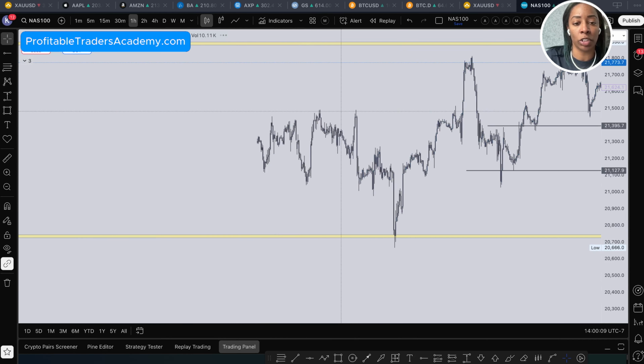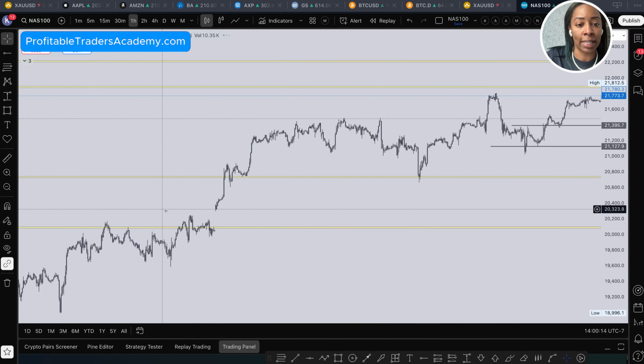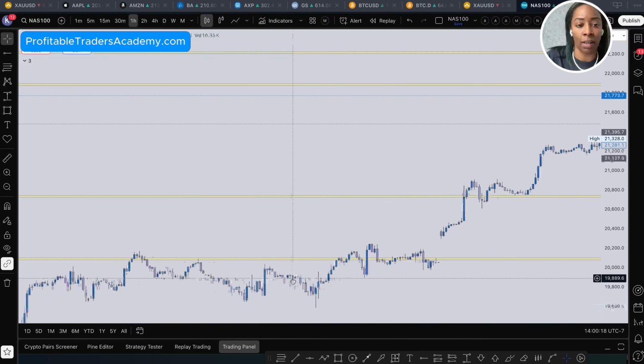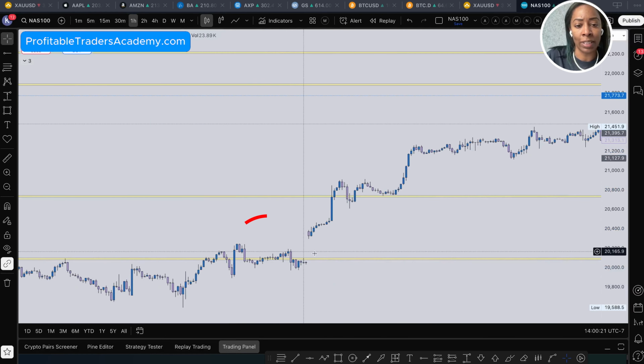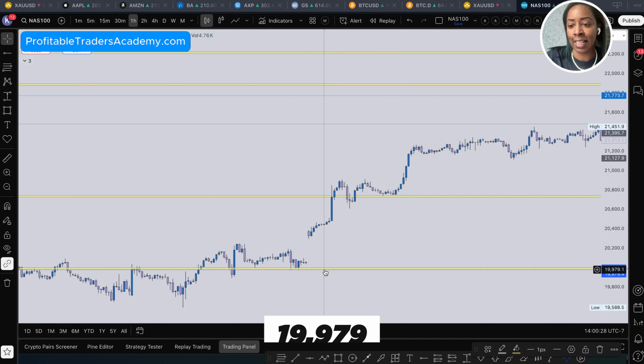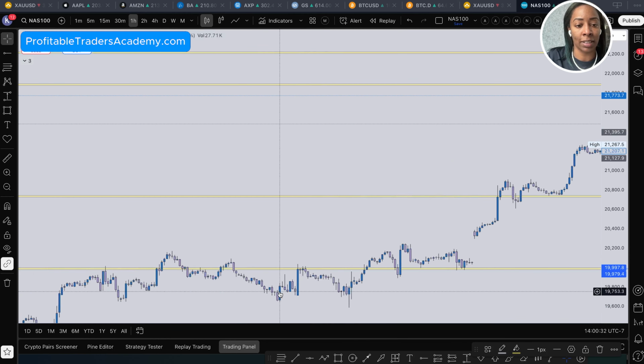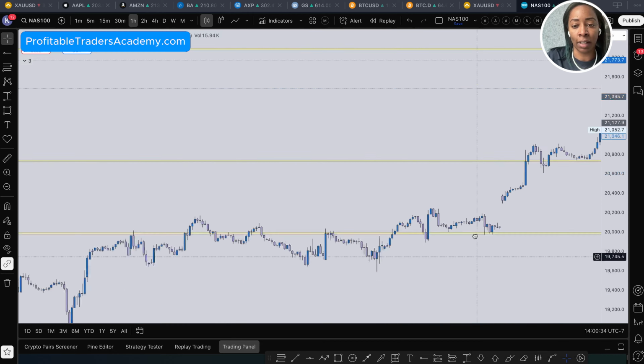Let me zoom out a bit just to check on the other levels. It's going to be a little bit difficult to see the candles for a second, but we just need to look at it just to make sure that everything is lining up. So in here, this is a little choppy area, so I'm just actually going to move this yellow level down. And now this is sitting at 19,979. So now we have a nice support that this is sitting on, and it's looking a lot better.